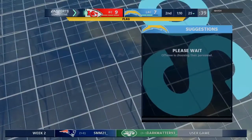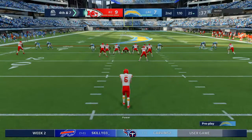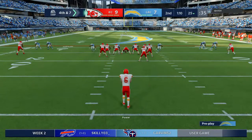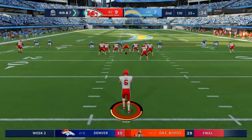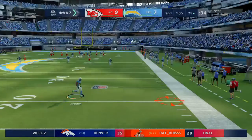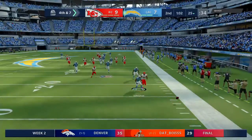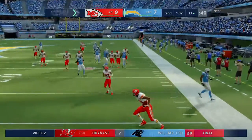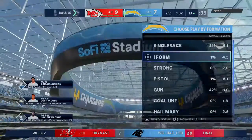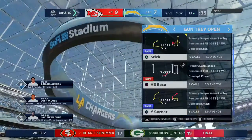And that'll be accepted, of course, and that moves him back 5. Here's the Chiefs punter now, as he'll kick it away for the 2nd time. And they will get to this one and down it at the 13-yard line. 1st and 10 at their own 13-yard line.